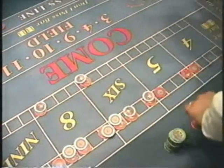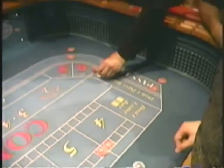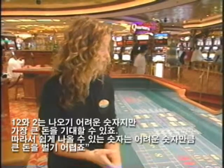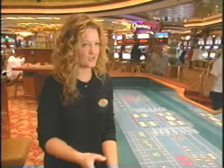A craps table can get rowdy because there are a lot of ways to win. You can bet on any number at any time. So you have me on what? On the four, the six, and ten. Shoot a ten, shooter. 12 and two are the hardest to roll, but they pay the most. So the easiest numbers to roll don't pay as well as the ones that are harder to roll. Where am I? Right there.